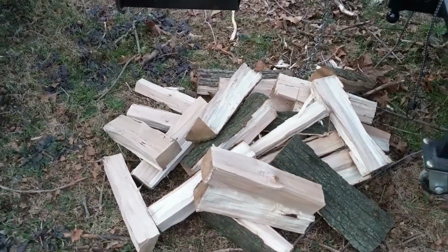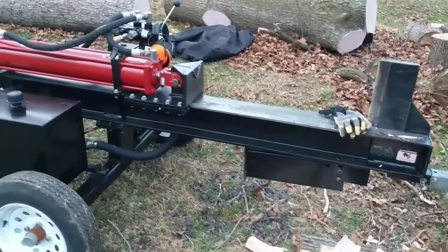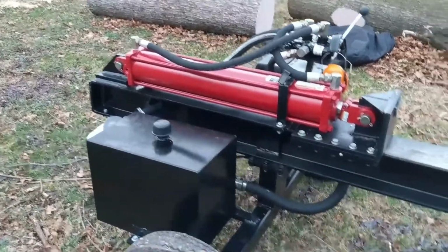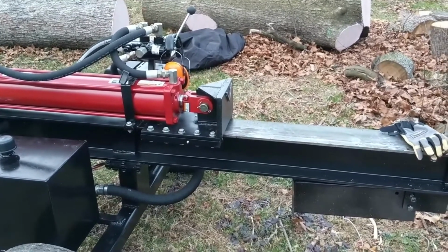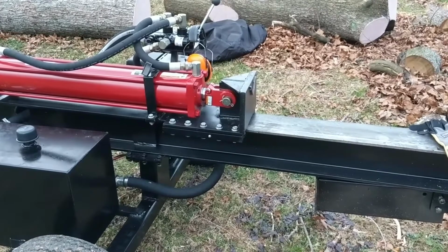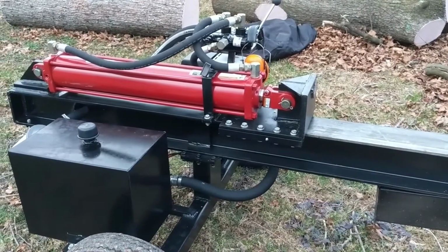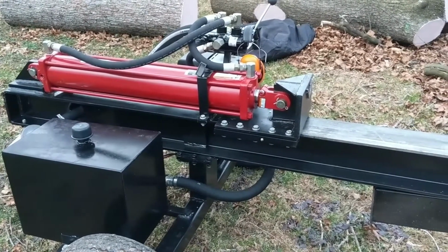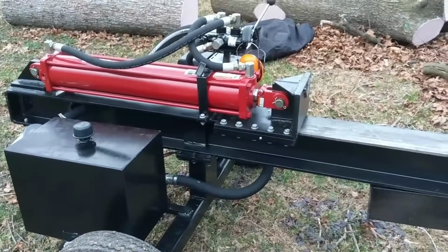I'll probably, when I dry that, that'll go into bundle wood because it just looks so good. So overall, I'm impressed. And again, I haven't even begun to scratch the surface of what I want to try to do with it in terms of testing its capabilities. But I am extremely impressed with the build on this thing that this gentleman apparently did himself. I mean, the welding, the weight, the gauge of the steel, everything to me is industrial grade, if not better.